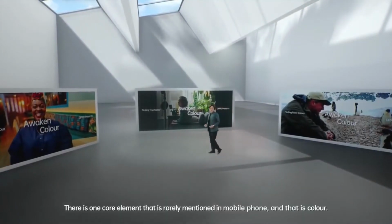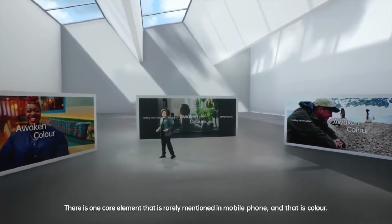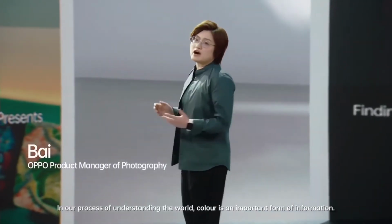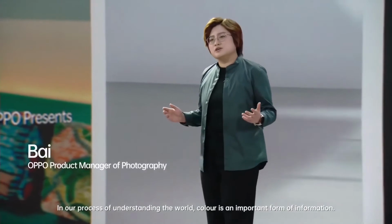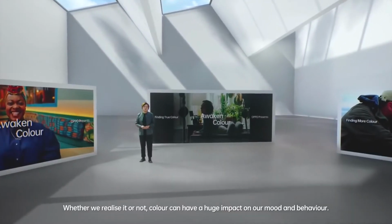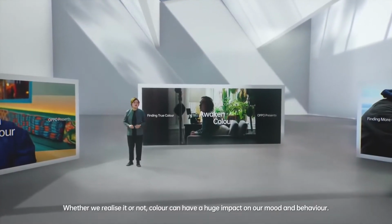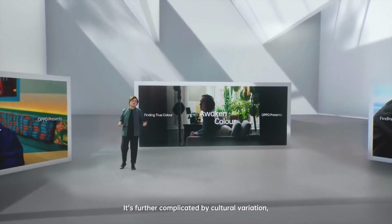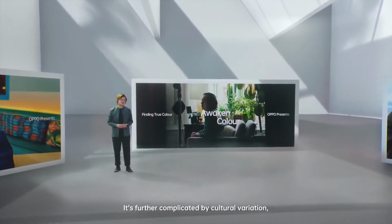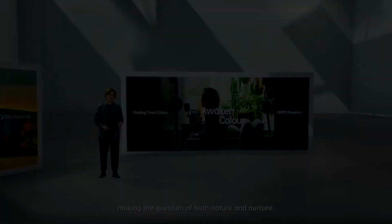There is one core element that is rarely mentioned in mobile phones, and that is color. In our process of understanding the world, color is an important form of information. Whether we realize it or not, color can have a huge impact on our mood and behavior. It's further complicated by cultural variation, making it a question of both nature and nurture.